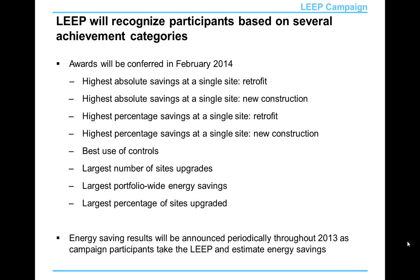Best use of controls. Is the site using daylighting, occupancy sensors, and some other additional type of controls? Are they pairing 2 or 3 new novel technologies together to really push the envelope? We want to highlight that so other people can learn how to use controls more effectively to save energy. Obviously, largest number of sites upgraded. So if you have a building portfolio of 100 different fast food chains and you upgrade them all, you would obviously be a contender for that type of category.